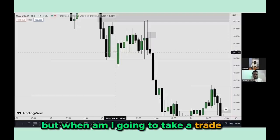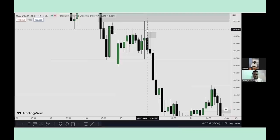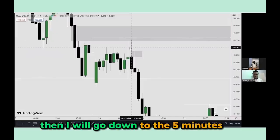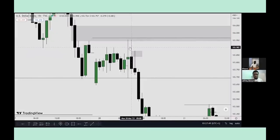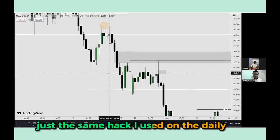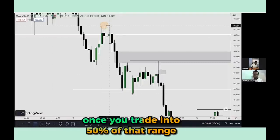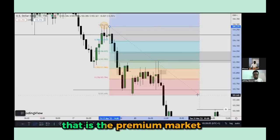Immediately I knew that, okay, the dollar is going to continue bearish. But when am I going to take a trade? I'm going to take a trade in London session or New York session. So in London, I'll simply wait for price to trade into an institutional reference point. Then I'll go down to the 5 minutes or 15 minutes time frame and look for my entry signature. So I outlined this level, which was the fair value gap. Just the same hack I used on the daily. Use my Fibonacci between that high to the low. I would like to sell it once it trades into 50% of that range or above 50% of that range. That is a premium market.